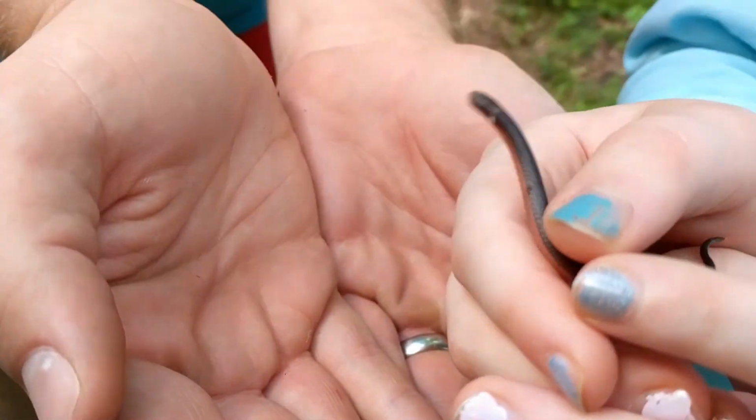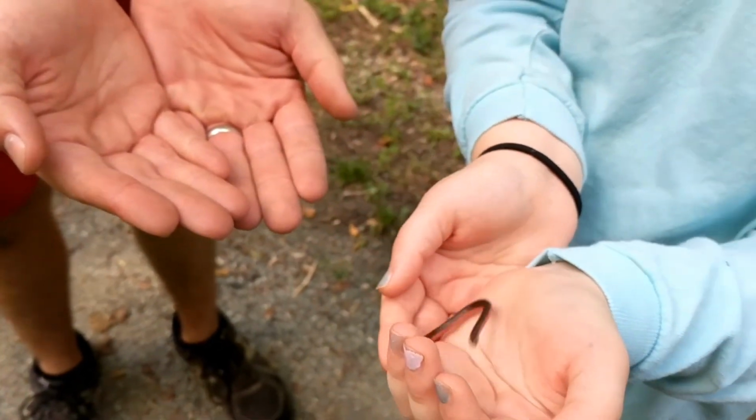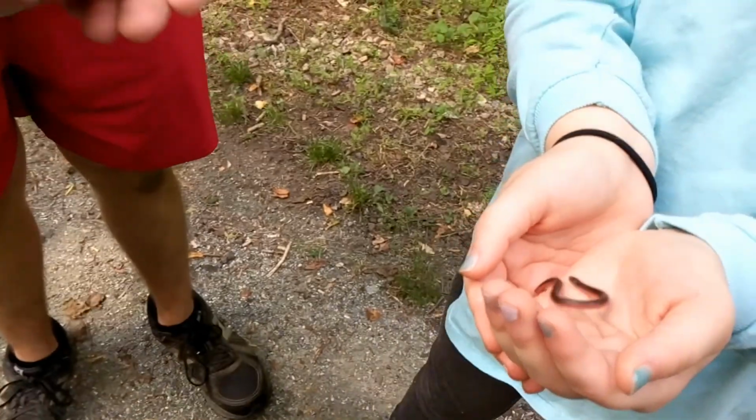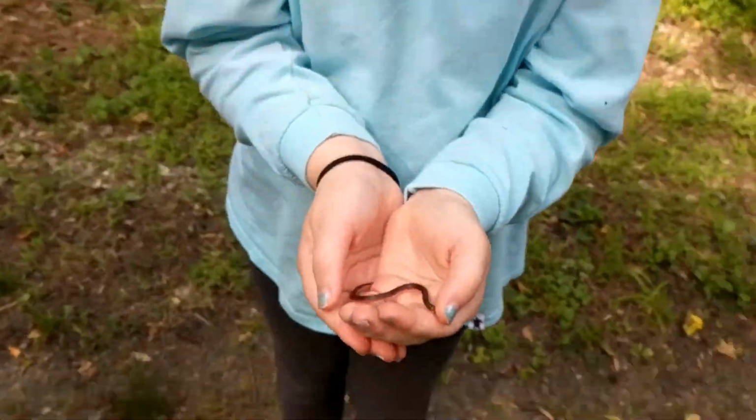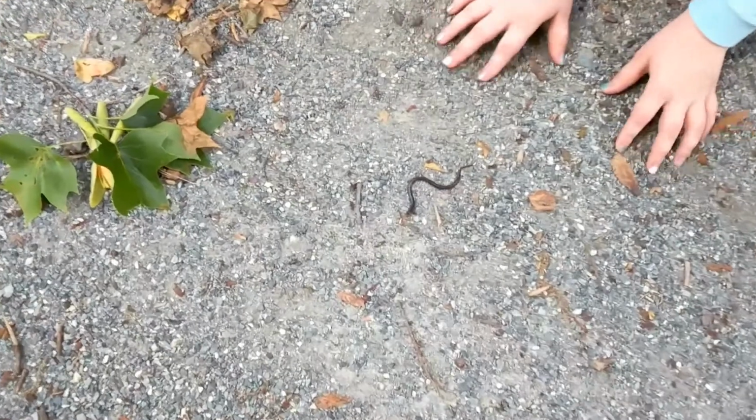Mama, can I let him go? Because I found him. Let's let Willie let him go because, yeah, she found him, okay? And you held him first. Okay, go ahead and let him go. There you go, buddy. Bye, little one. I can hold him. What did I say he was? Worm snake? Yeah, I already forgot.